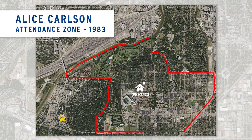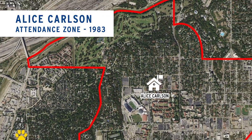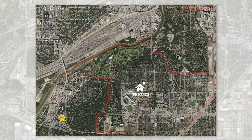This was Alice Carlson's attendance zone back in 1983. It stretches from Hewlin Street to 8th Avenue. There currently are 440 students living within this zone. Using University Drive as a natural north-south boundary results in a fairly evenly divided number of students.